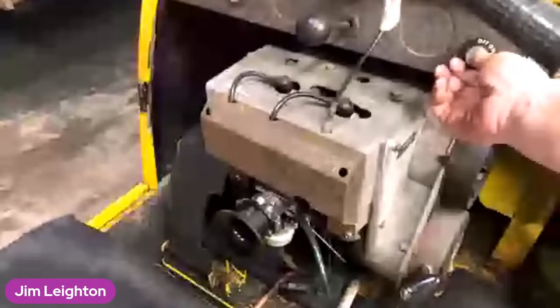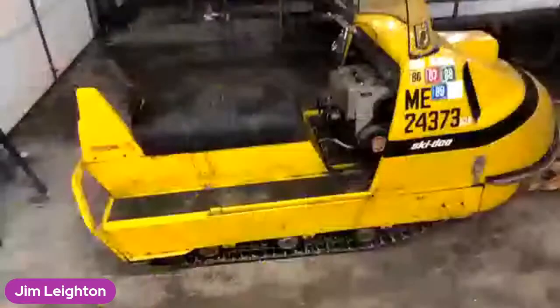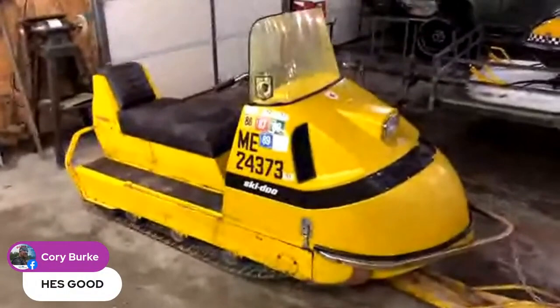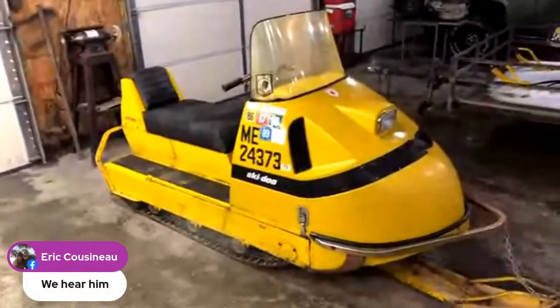Nice. I'm going to the fishing derby at Long Lake this weekend, and I'm thinking about loading this up and taking it to the lake with me and just go out and hang out and drive around and watch people fish and talk to people. Not much of a fisherman myself, but I do enjoy going up and hanging out with people and bringing stuff like this to talk about.